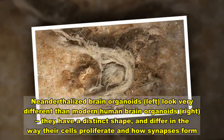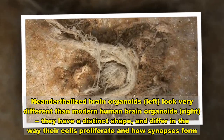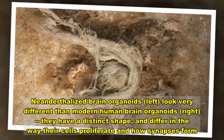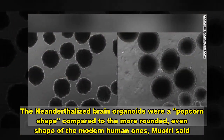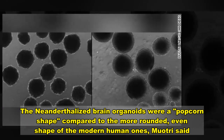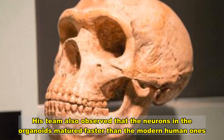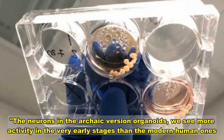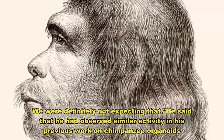Neanderthalized brain organoids, left, look very different than modern human brain organoids, right. They have a distinct shape, and differ in the way their cells proliferate and how synapses form. The Neanderthalized brain organoids were a popcorn shape compared to the more rounded, even shape of the modern human ones. His team also observed that the neurons in the organoids matured faster than the modern human ones. The neurons in the archaic version organoids, we see more activity in the very early stages than the modern human one. We were definitely not expecting that.